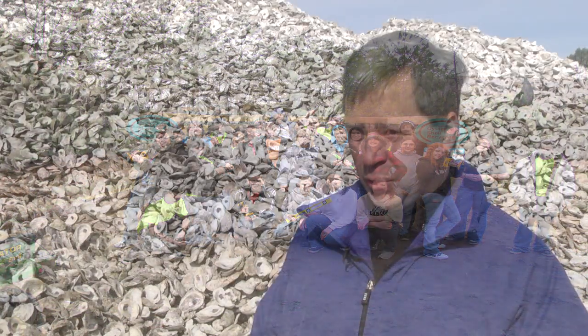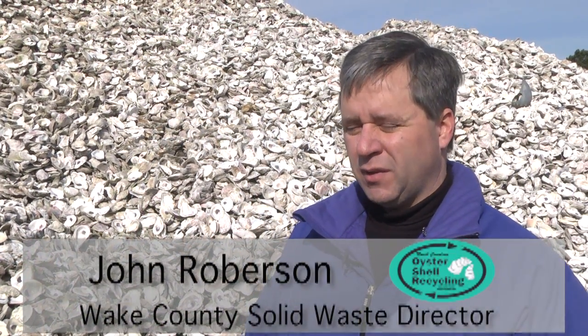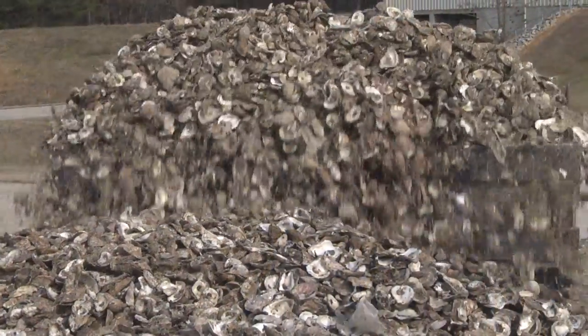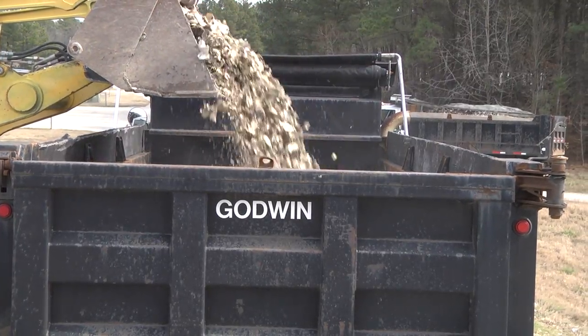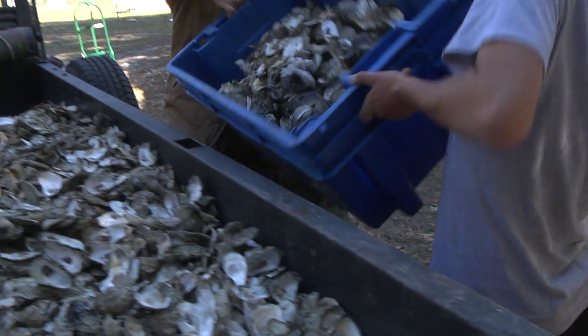It keeps the oyster shells out of the landfill. Even that was a banned item from landfills a few years back. By having these convenience center sites where we collect oyster shells, in addition to this large pile, it's a location for our residents to have easy access to recycling oyster shells. We have over 100 public recycling sites where individuals, businesses, and small oyster roasts can recycle their shells.